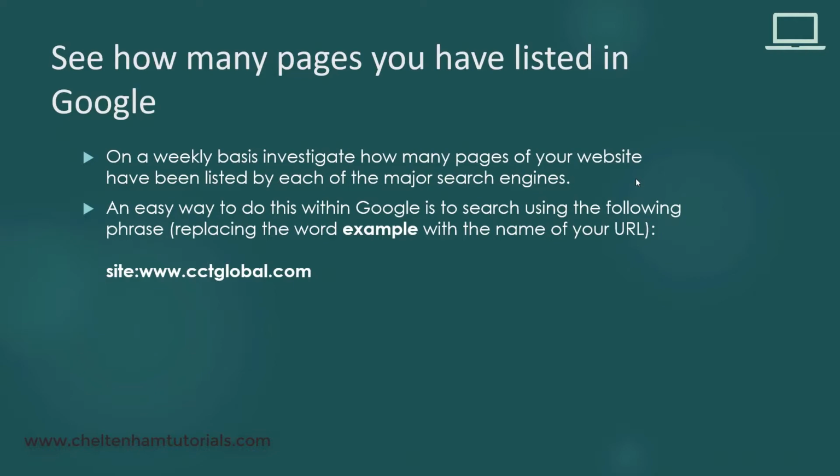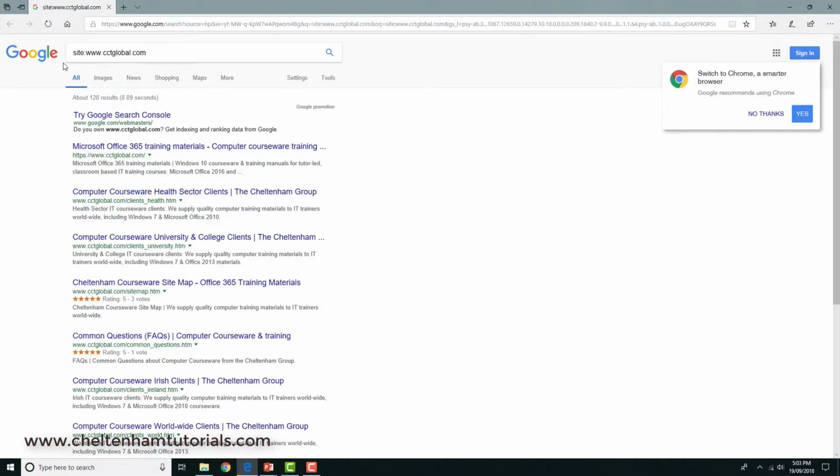The other thing you need to do is to check how many of your web pages are actually listed in Google. So what you can do is use the syntax at the bottom of the slide there. So if you just search using the phrase site: then your website, so in this case www.ccglobal.com, that will show you how many pages are listed. So here's an example of actually using that. As you can see, I typed in site: www.ccglobal, and in this case I got 128 results, which indicates that Google has indexed around about 128 pages.